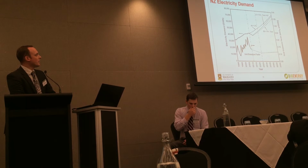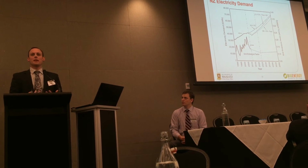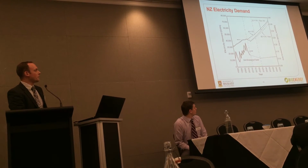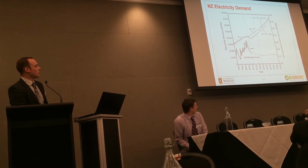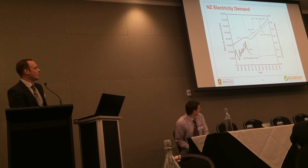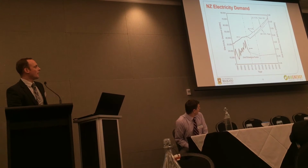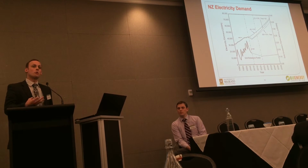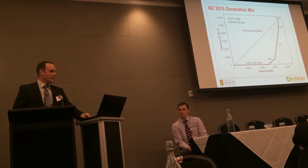And this curve here, this is our grid emissions factor. So this is how much carbon per unit of electricity, which has been quite variable depending on our hydro lake levels, but recently we've sort of stabilised down here below about 0.15 kilotons per gigawatt hour of electricity, which is quite good by world standard.